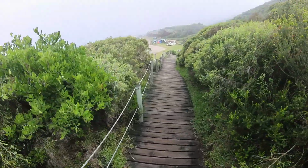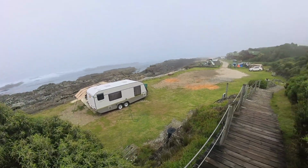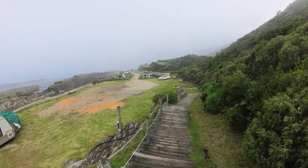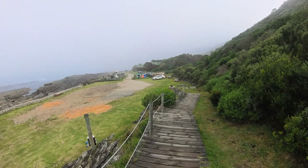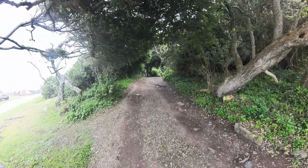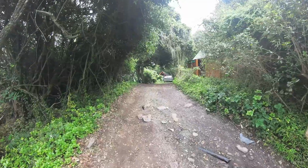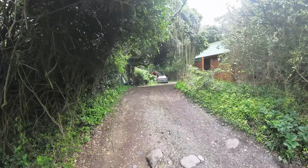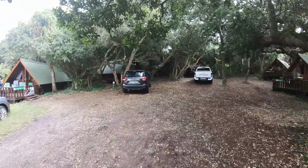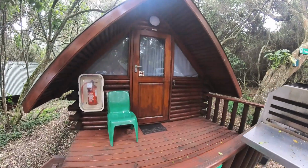Now here you can start seeing the camping sites. And you'll see caravans, motorhomes, RVs, tents, and then the permanent houses, which are made of timber. So I'm staying in here, which is called the Forest Huts, and it's in a little forest. Little A-frame cabins with outdoor shower and toilets. I'm gonna show you where mine is. I'm staying in Forest Hut number 3, and there it is. Cute, quaint, cozy.